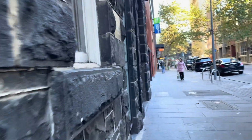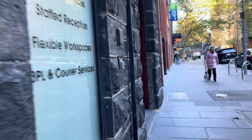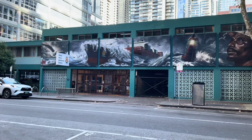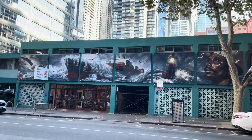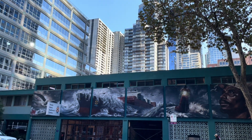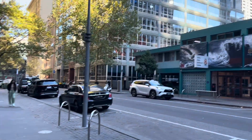So, as it's winter, it is raining quite a bit. So the day that I went, it was a sunny day. I just wanted to show you some buildings, etc.